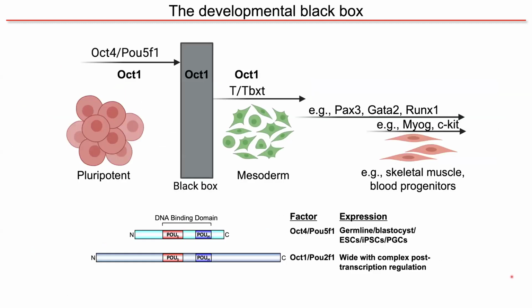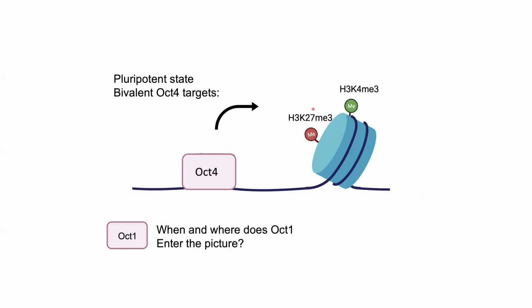So at this point, we can find that OCT1 is expressed with OCT4 in the pluripotent condition. It's expressed throughout this black box period, and it continues to be expressed. And if you take it out, we know these genes are being abnormally induced. And so the question then is, what is the mechanism? What's happening during that black box period that OCT1 is doing that's allowing these cells to properly canalize into the right developmental specificity? So in order to introduce that, I'll give you a little bit of background.